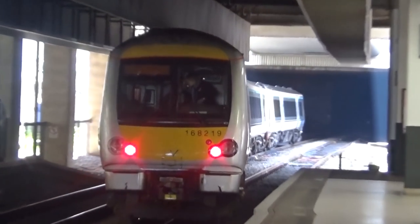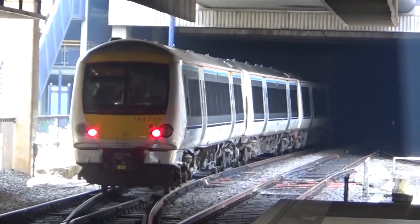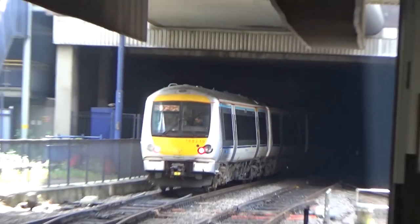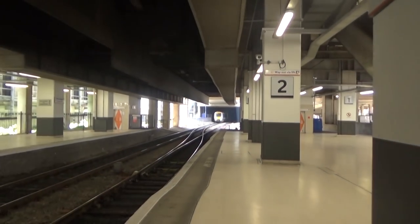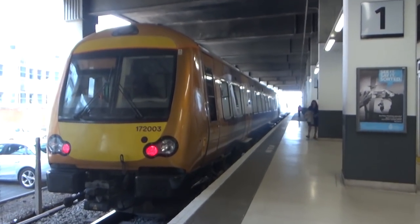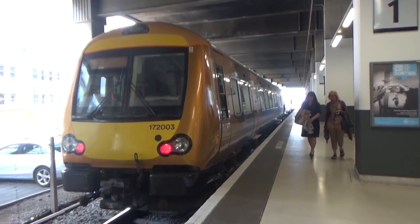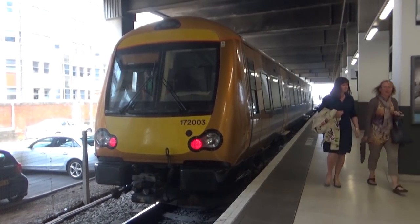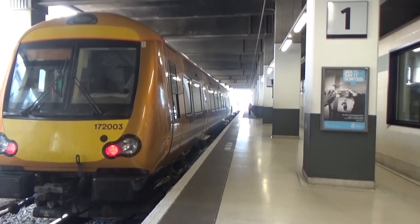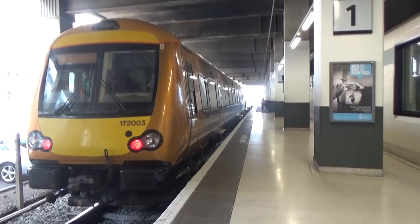A minute late departing, but I'm sure they'll make that up. They are, from what I've seen, one of the most reliable TOCs in the country, in the entire United Kingdom. Very impressive as well. So there they are. Departing is the 1113 service from Droitwich to Worcester Foregate Street. Anyway, it's not left yet.